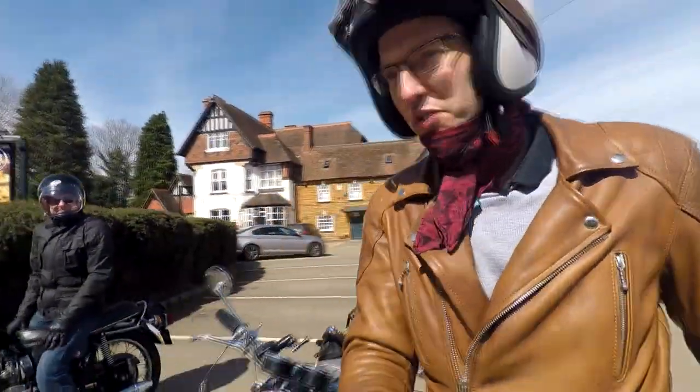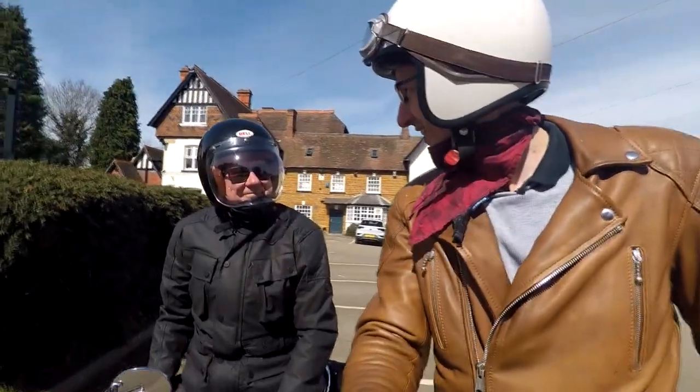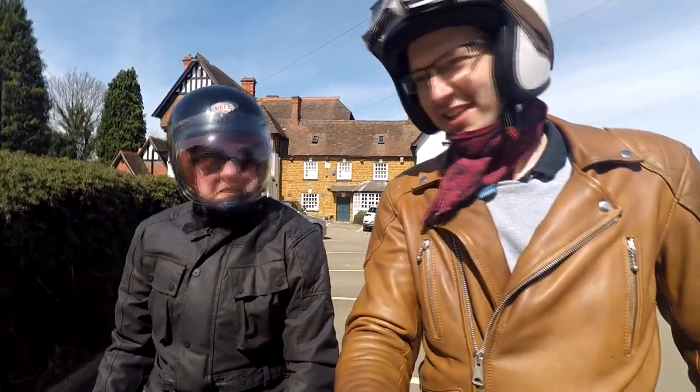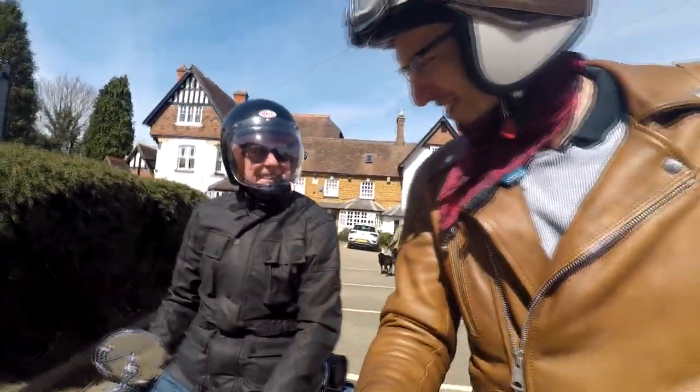Joined up by Nigel, he's on his Triumph Trident. What year is this then, Nigel? It's a 72. 1973, is it a UK bike? No, it's an American spec bike. That's why it's got the stylish fuel tank on it. I see, and a few modifications.